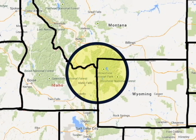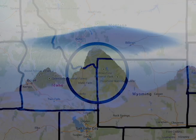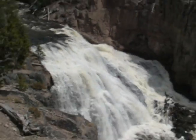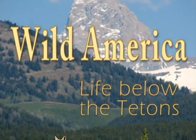The circle area that's the target of this episode goes from the Teton Valley of Idaho, north to West Yellowstone, east to Gardiner, Montana, south down through Yellowstone into Grand Teton National Park, and down to Jackson Hole, Wyoming, back west over the Teton Pass, back into the Teton Valley of Idaho. This is the area I'm going to focus on with this wildlife episode of Life Below the Tetons.